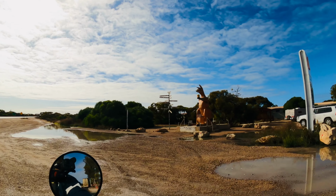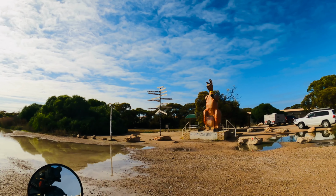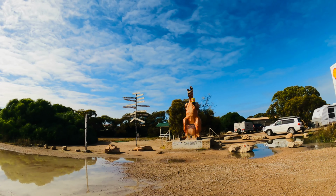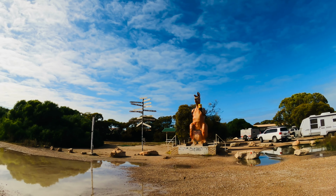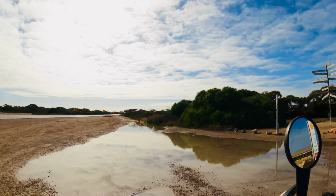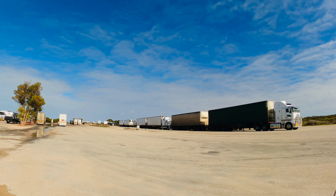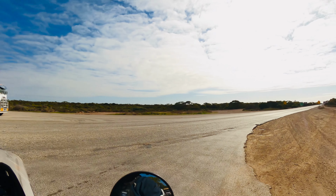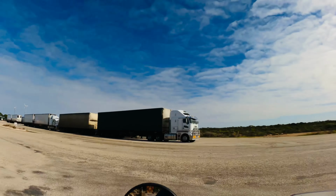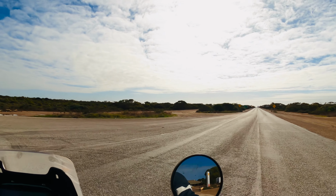This day started. Okay, so we are at Border Village. Look at that big boxing kangaroo with the Vegemite on there. So we are at the Western Australian South Australian border, which is just here. Look, that's the control area, and we are going to find our way onto the old Eyre Highway. So let's go across the road and get started.